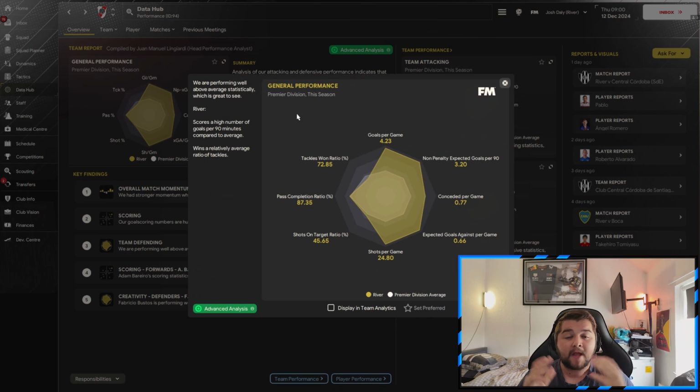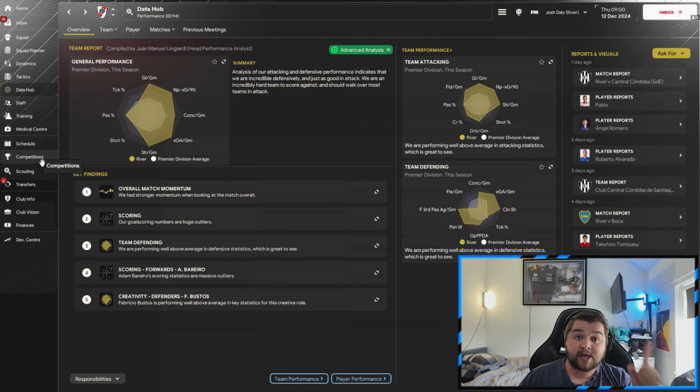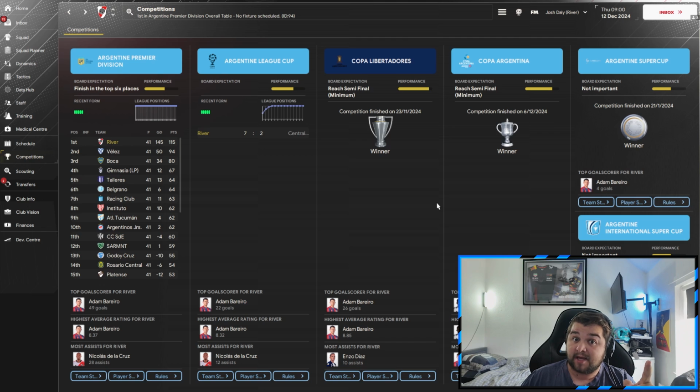4.23 goals per game, only 0.77 conceded, shots per game at 24.8, an 87% pass completion. The tackle-in ratio a little bit low, maybe it's a mixture of tackle harder and South American flair. They do love a challenge, but overall I can take them stats, I can take the league stats, and I definitely can take 6 trophies.